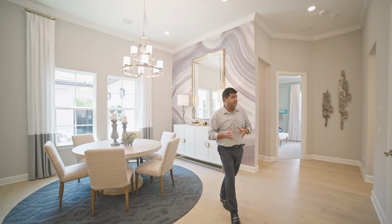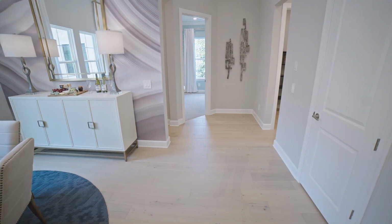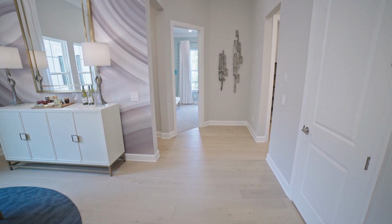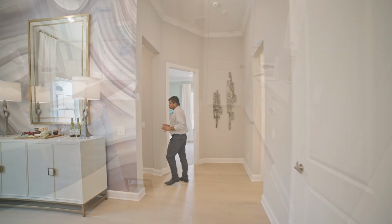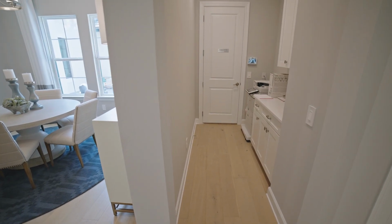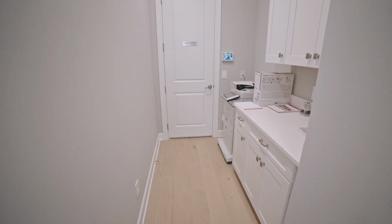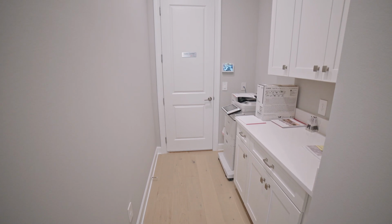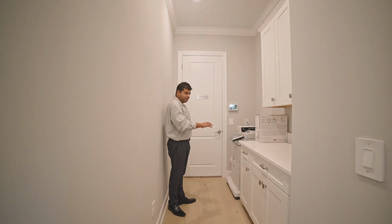Now the standard 8-foot door, as you see over here, is a standard in this specific community and in this specific model. And then as I walk here, this is the space that I was actually talking about. So you have this walkway. This is a door to your garage, and as you walk in, you're going to see this is actually an upgrade. But if you don't get that, you are going to basically have an empty space.